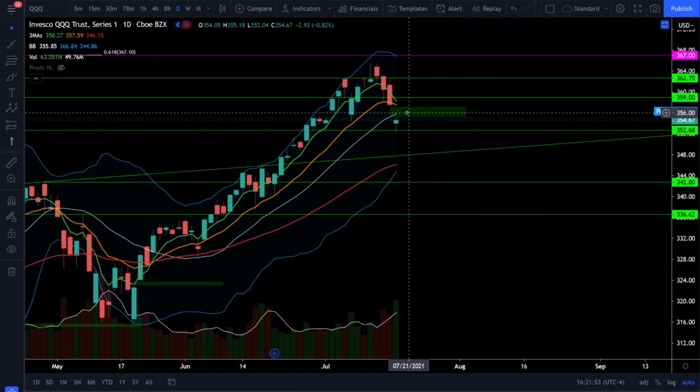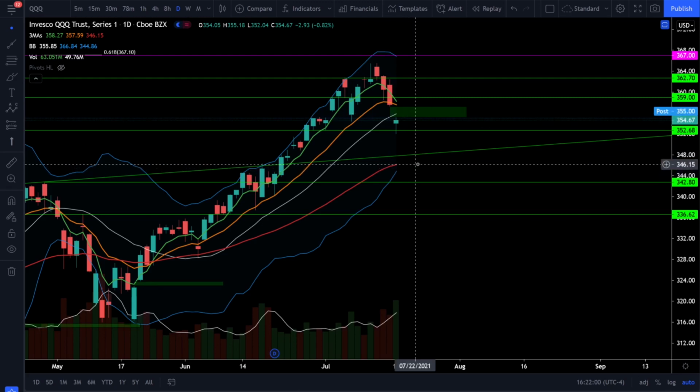So on the triple Qs, do understand we did close below our critical support level, which is that 20 simple moving average, and the next critical support is all the way down here at the 50 EMA, which is down here at 346.